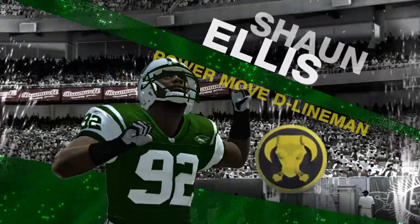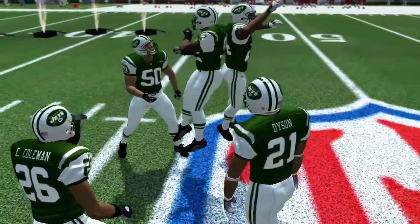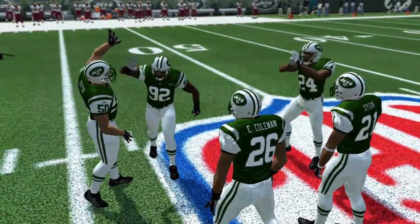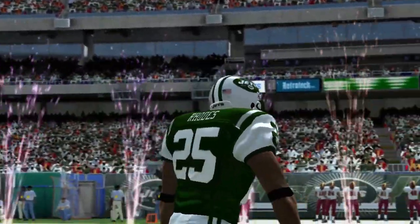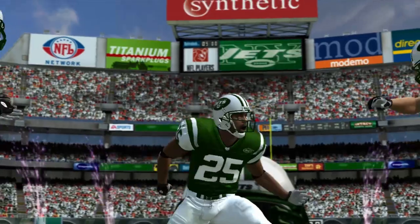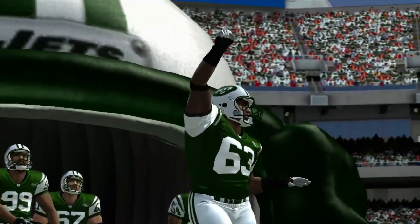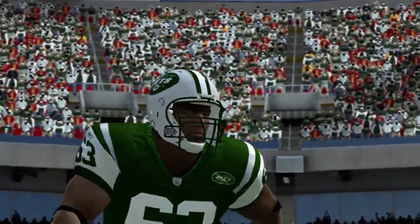Defensive end from Tennessee, John Ellis. Starting at safety from Louisville, Kerry Rowe. Here is today's starter at defensive tackle.